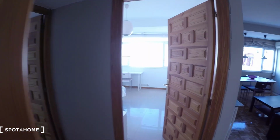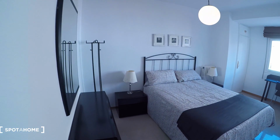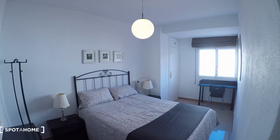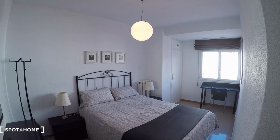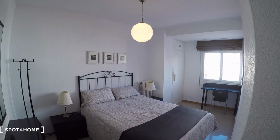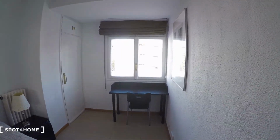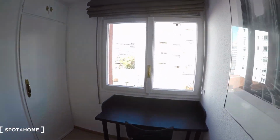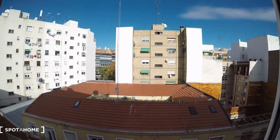Great, now let's check the bedrooms. This is bedroom 2. Let's go first to bedroom number 1. So you see it's a big bedroom. We have a double bed, 2 bedside tables with lamps. We have the heating unit over there. There is a desk with a chair. Big window as well, with the same view.